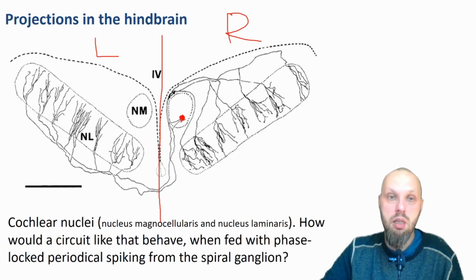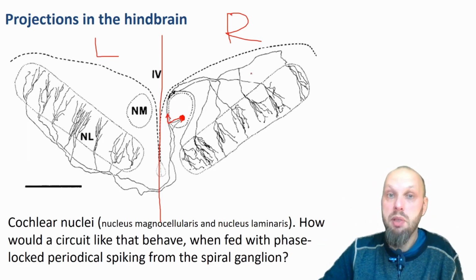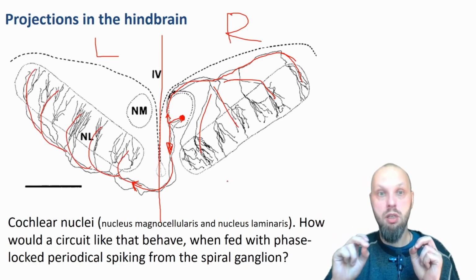So the cell is sitting here, and then it sends an axon, and then this axon bifurcates. So it splits into two. One half goes ipsilaterally, stays in this half of the brain. The other part of the axon goes contralaterally. It crosses to the other side. And then these axons grow and enter the nucleus laminaris. So they grow like that on one side, and they grow like that on the other side. And so we now have two pieces of evidence.